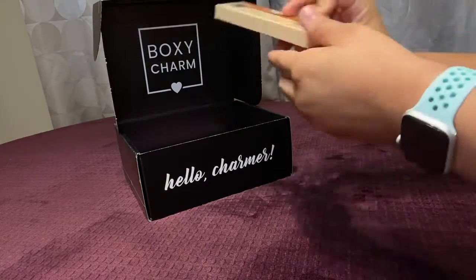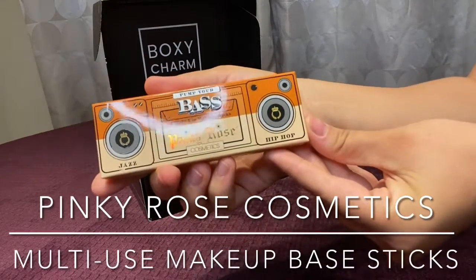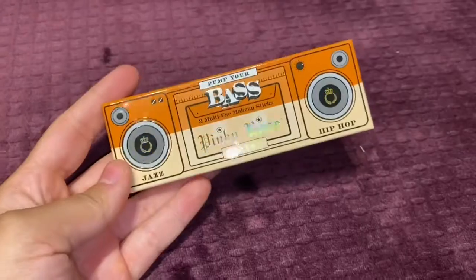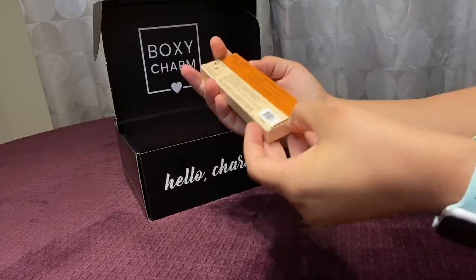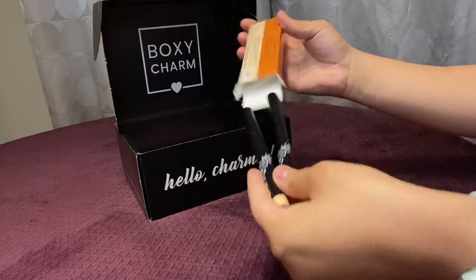The third product that I'm going to show you guys is from Pinky Rose Cosmetics. This is their multi-use makeup base sticks. I love the packaging of this. This little stereo box is adorable. I really like it. The products themselves, I'm not sure how I'm gonna like this.